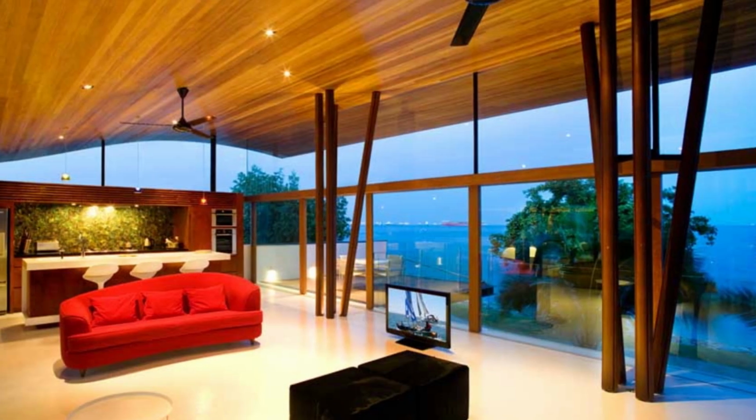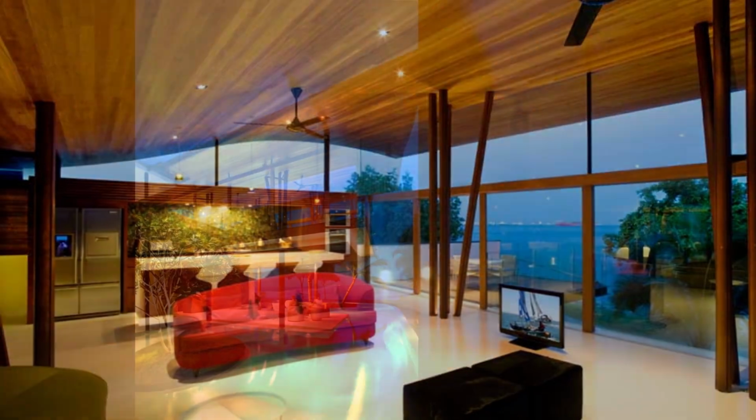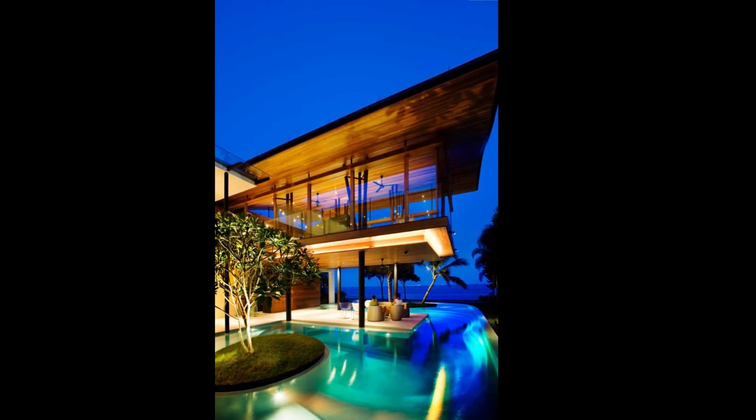This house is a modest and yet luxurious residential design which gives residents opportunities to live in harmony and comfortably with nature.